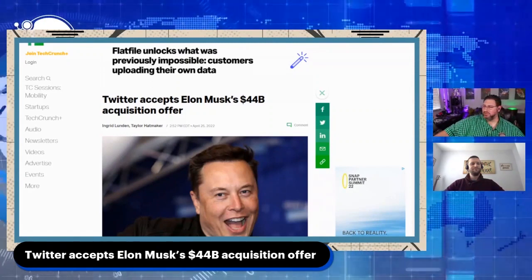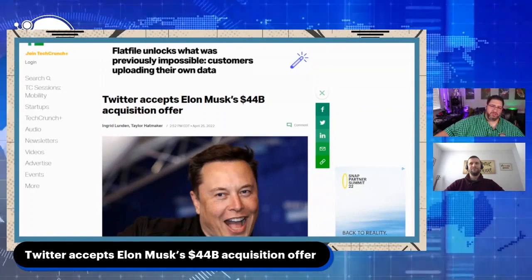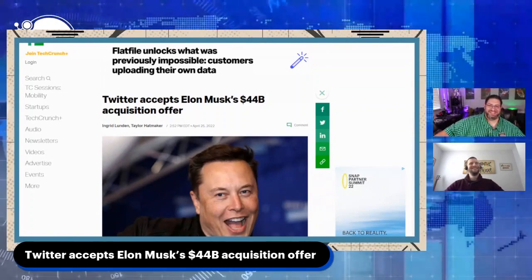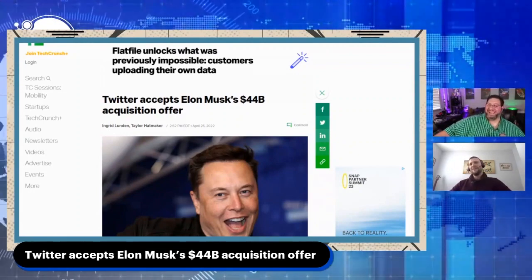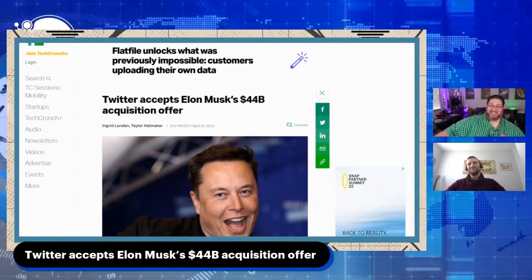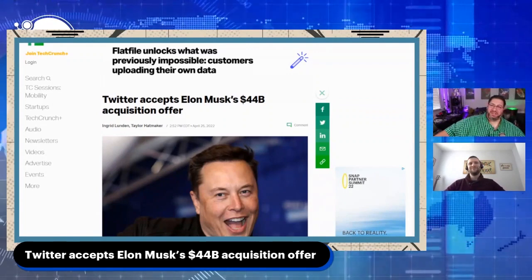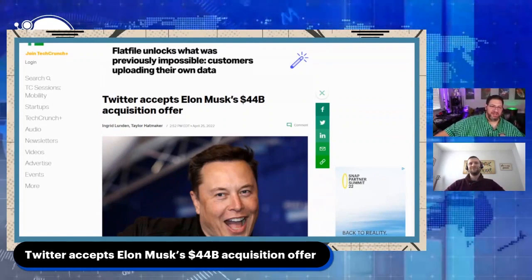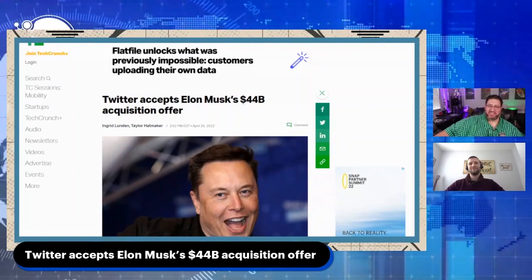That equates to, what does that equate to? About 7 Datto purchases, something along those lines. And the Twitter board did accept, despite all the fanfare of the poison pill and everything else. They did absolutely accept, and this looks like it's going to proceed.